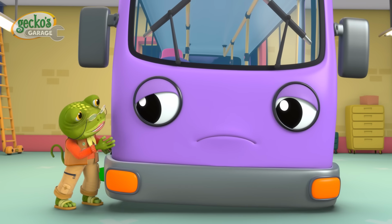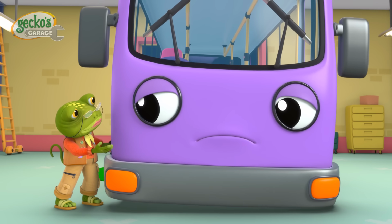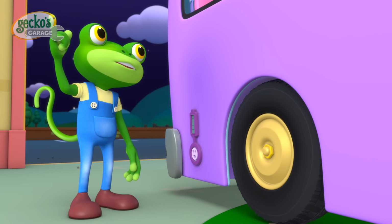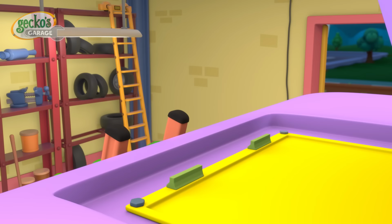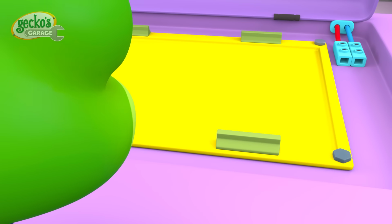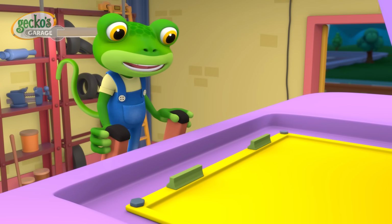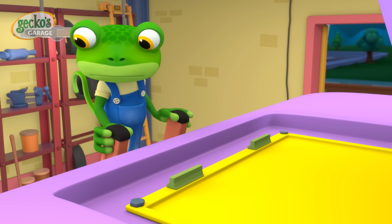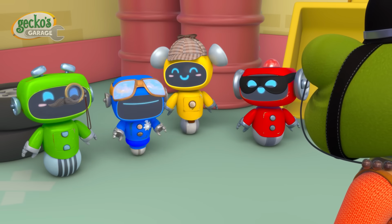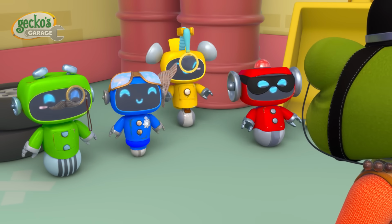Bobby, what's wrong, dear? Bobby's lost power. Let me check your battery, old friend. Spinning screwdrivers! Bobby's battery's missing. An electric bus can't move without a battery. We'll find Bobby's battery. Detective Mix, look for clues.